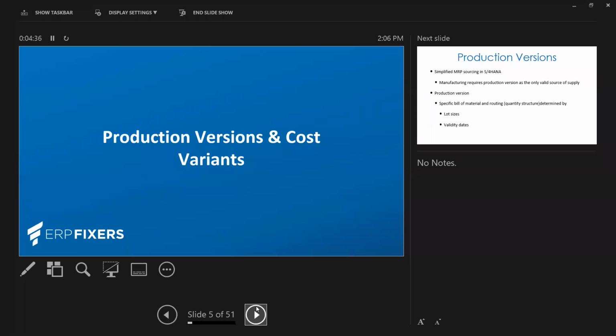Our first topic will be production versions and cost variance. Now, some of you may be very familiar with SAP ERP, and these are not new concepts, but we have a really big audience today, and others of you may be brand new to SAP in S/4HANA, and you've never really been exposed to these before. So we need to be sure we understand these basic concepts before we apply them.